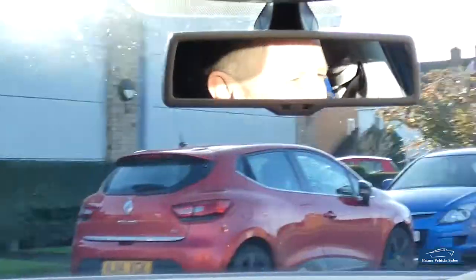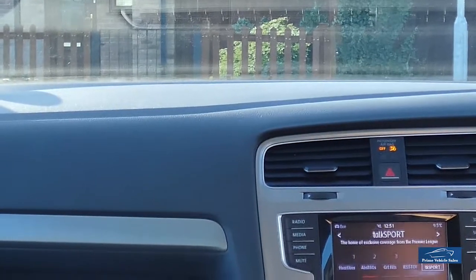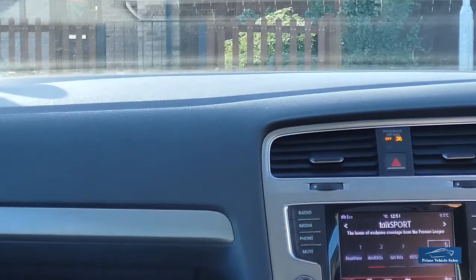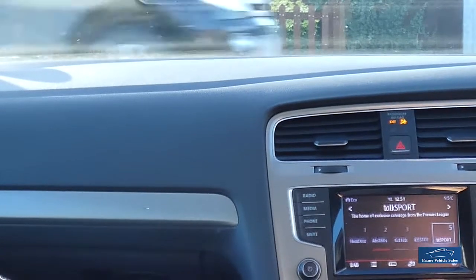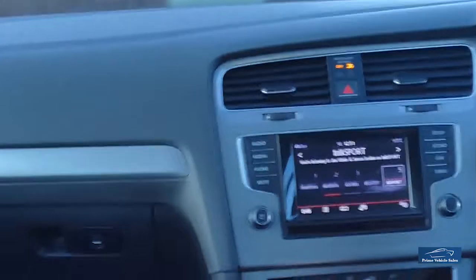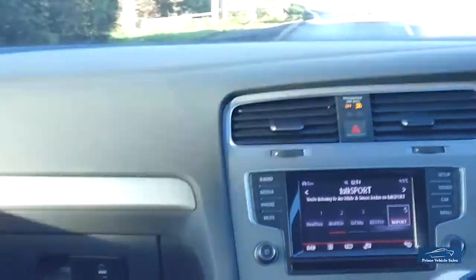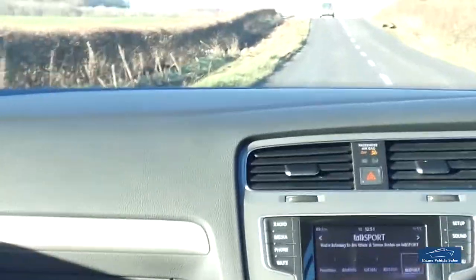Welcome to our virtual road test of our 2014 64 plate Golf TDI Bluemotion. It's done 61,000 miles. We have full service history for it, two keys, in a real nice powder blue metallic. So we're just giving it a run up the road to see how it feels.